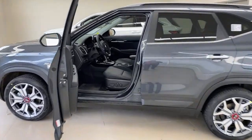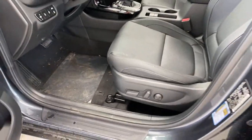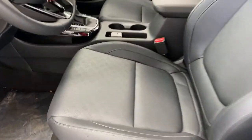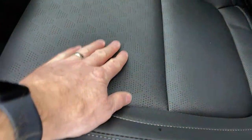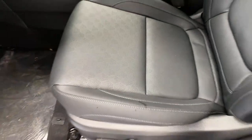Let's take a look at what you get in here. You do have powered seats down here. This is what they call an artificial leather. It is not a real leather. I happen to prefer it over real leather. It's a little bit grippy, but it's also very soft. It's kind of hard to describe, but it feels very, very nice.